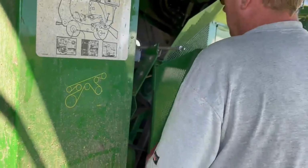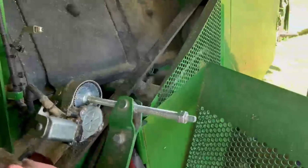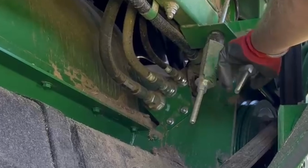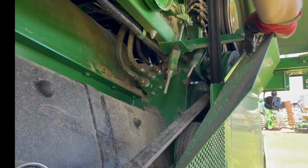The other thing we're going to do is, it's hard to see in places, but you've got different tensioners here. We just have to go through and double check, make sure the washer is right there where the indentation is. If they're there, then we're good to go.